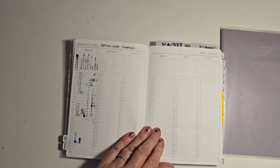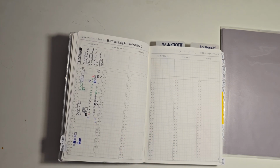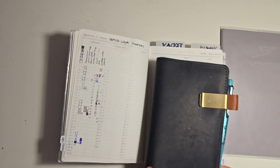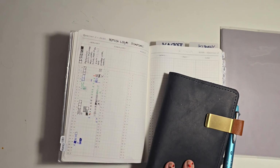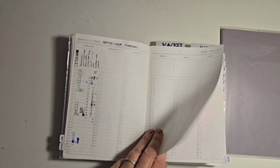Okay, health log and symptoms. You can see I started off, kind of fell off the wagon, mostly because I do have similar information and space in this one to keep track of that. And since this is with me and this goes to the doctor's office, I think this is going to be more useful to track it in than here. So I'm kind of abandoning ship on these pages here.